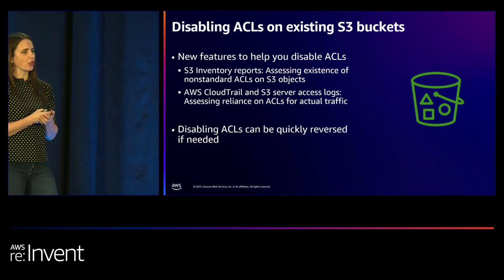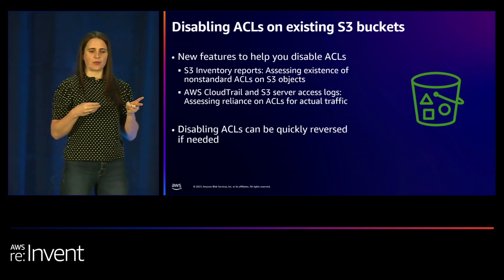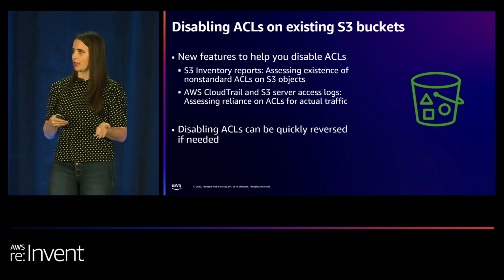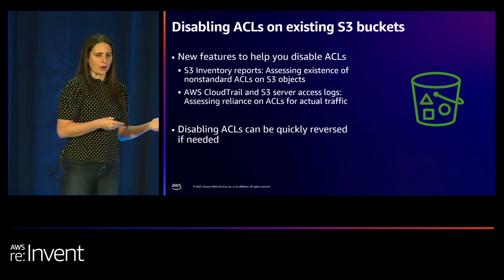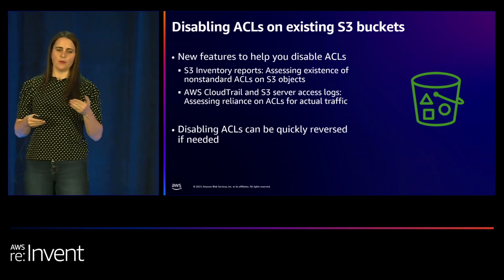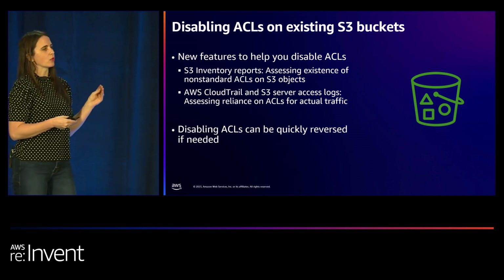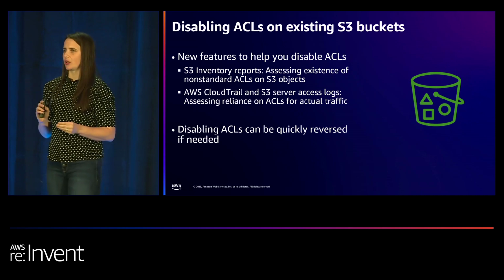So this year, we've also launched 2 ways to get visibility into your use of ACLs, even for a large-scale S3 bucket. S3 inventory reports will indicate the ACLs present on each object. So you can produce an inventory report and you can query it. Our 2 data access logging mechanisms in S3, both AWS CloudTrail events and S3 server access logs, indicate when a data access event relied on an ACL in order to succeed. And we're going to talk about each of those in 1 second.